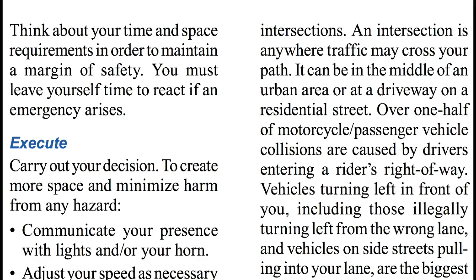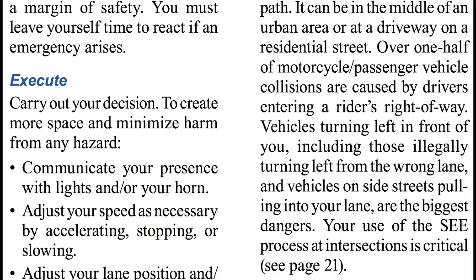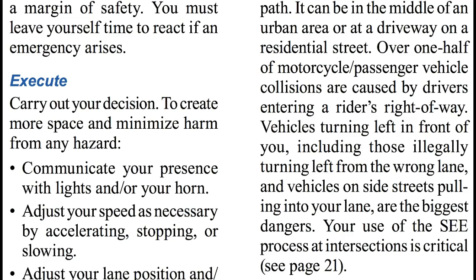Over one-half of the motorcycle-passenger vehicle collisions are caused by drivers entering a rider's right-of-way. Vehicles turning left in front of you, including those illegally turning from the wrong lane, and vehicles on the side streets pulling into your lane are the biggest dangers. Your use of the SEE process at intersections is critical.